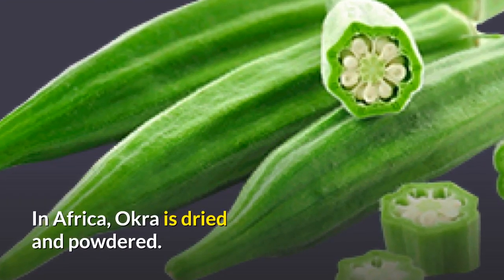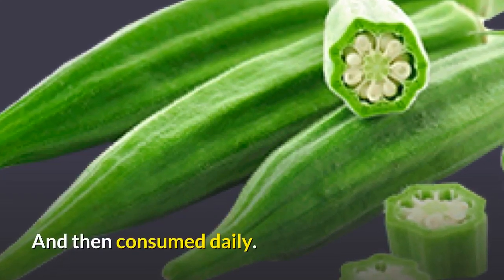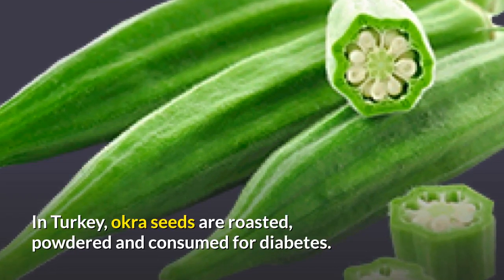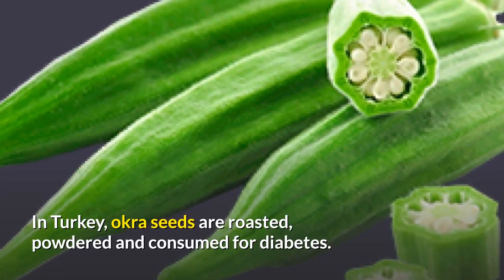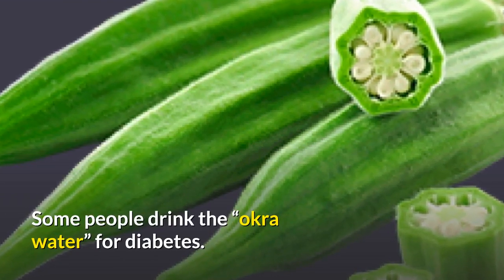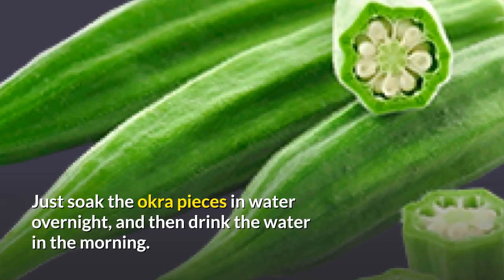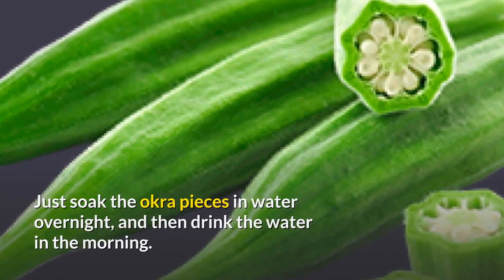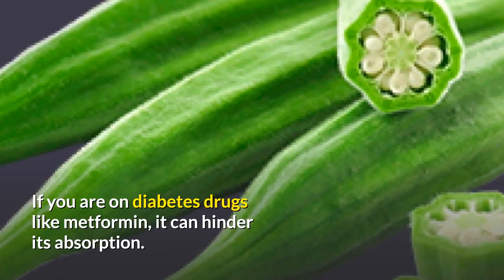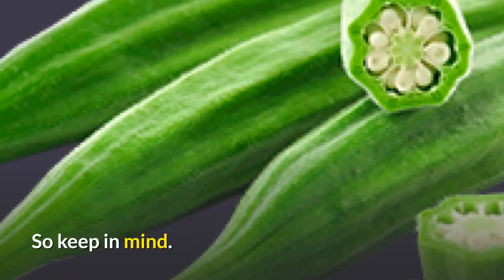In Africa, okra is dried and powdered and then consumed daily. In Turkey, okra seeds are roasted, powdered and consumed for diabetes. Some people drink okra water for diabetes. Just soak the okra pieces in water overnight and then drink the water in the morning. If you are on diabetes drugs like metformin, it can hinder its absorption. Just keep this in mind.